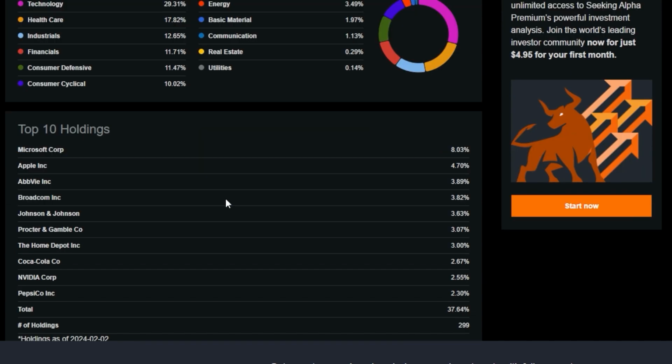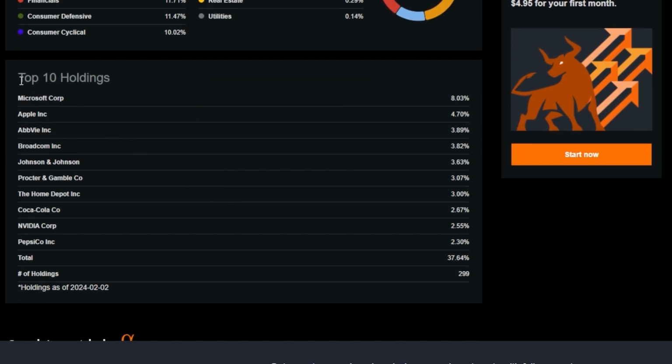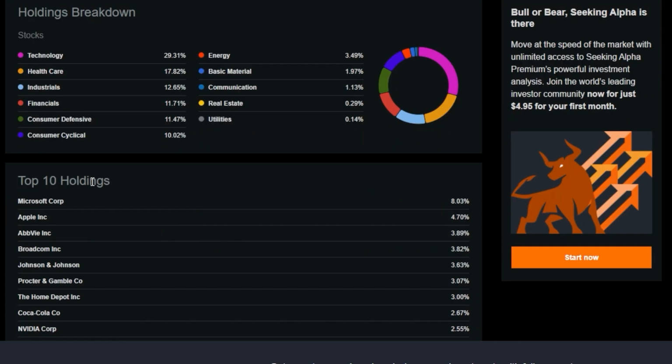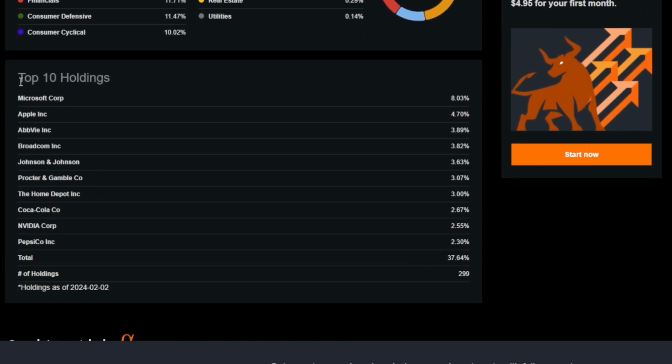Now, top 10 holdings is something very important to me because, again, if you are going to invest a substantial amount of money into an ETF, and this is for any ETF for that matter, you're going to want to look at the top 10, top 20, top 30 holdings, and at least have an idea of what companies are in the top, and ask yourself, would I be okay with buying these companies on their own? And if not, of course, dig a little bit deeper into that. But with DGRW, the top 10 holdings make up around 37% of the entire ETF. So you are getting a lot of exposure when it comes to just these top 10 names.